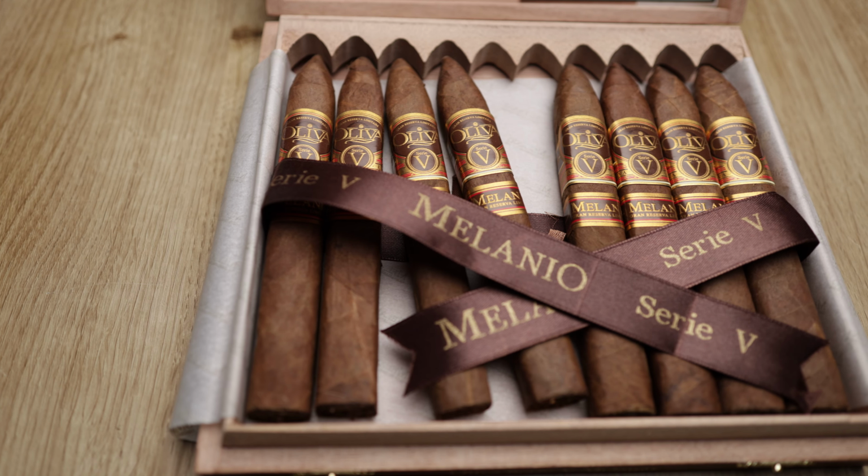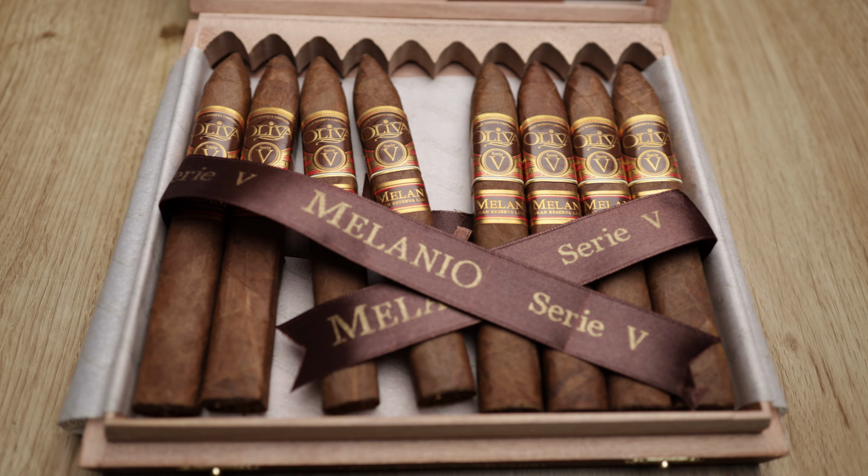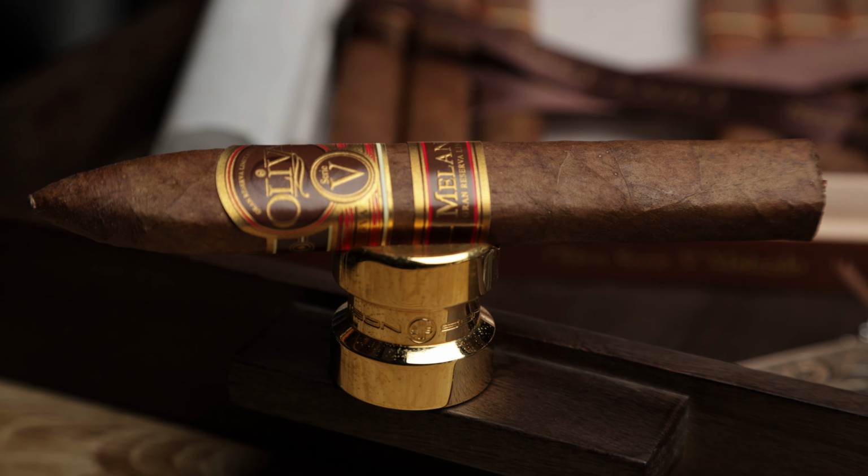So today we're going to smoke the Oliva Serie V Melanio Torpedo, which is the cigar I have over here. This is an amazing cigar. We haven't smoked any torpedoes, so I want to talk Kurosh through how to cut one of these cigars, and obviously we're going to go through the notes and everything about the cigar. What do you think about this one? Yeah, it looks interesting.